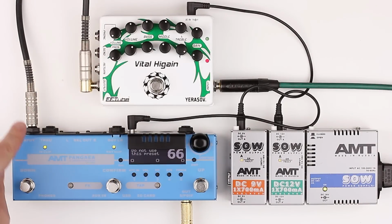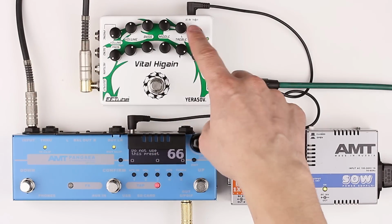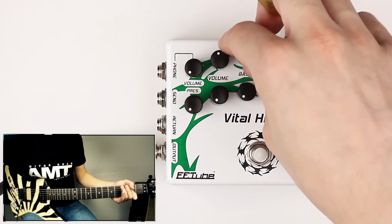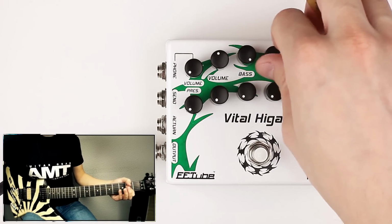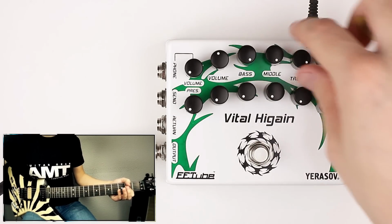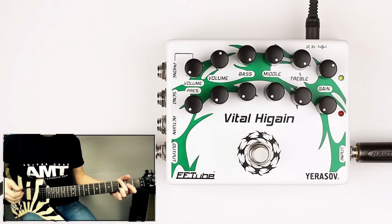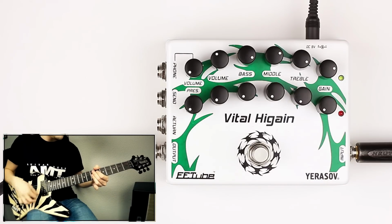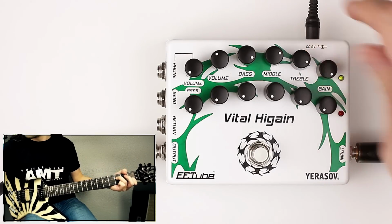For this demonstration, I'm using my cabinet simulator, and a proper power supply is important to avoid unnecessary noise. Let's begin with a clean channel. There's enough headroom, and you can even get some crunch tone from it.